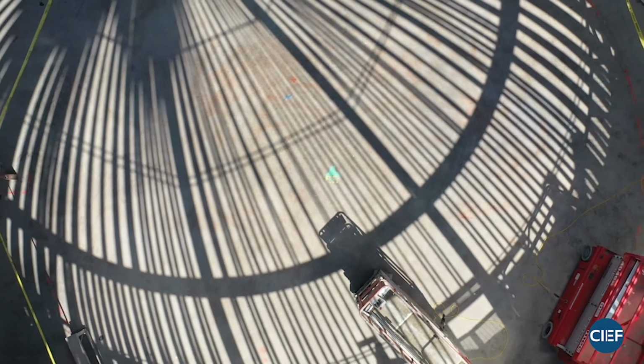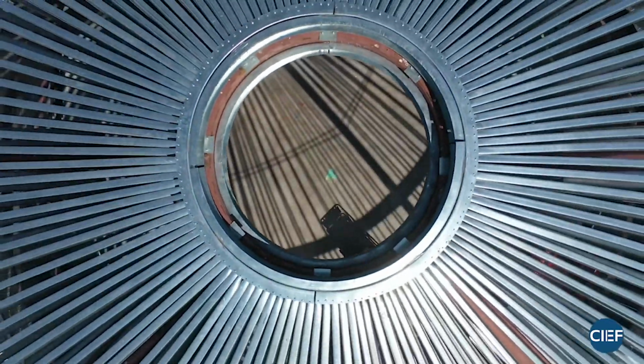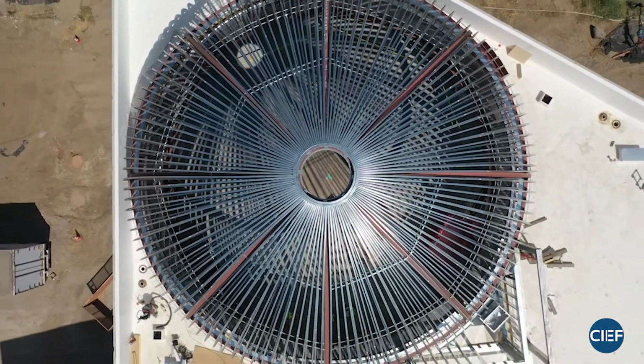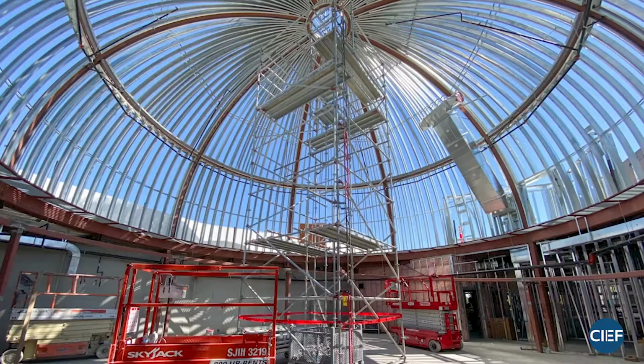Otto's daring drone pilot flew Maverick the drone through the top of the dome, showing the intricate framing of the dome structure. The view from inside the dome shows scaffolding in place in preparation for the next phase.